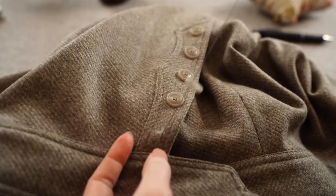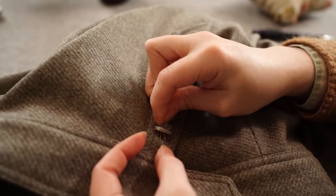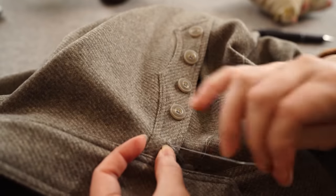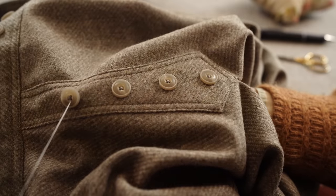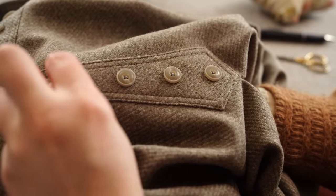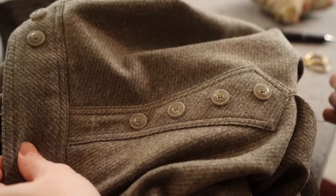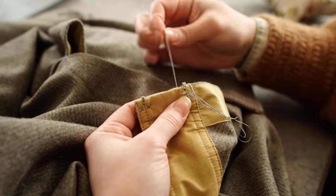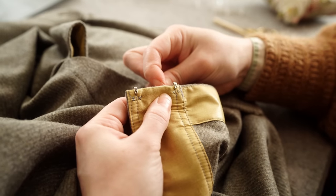But then I'm moving on to the buttons that are on the center back and the side front plackets. These are just stitched on. They are completely false in a sense, so they don't actually do anything. They are just decorative. A lot of the originals do have functional buttonholes at the front plackets, but I couldn't because I want it to be adjustable. Then there are also some hooks and eyes at the center front. I embedded these just like I did with the knickerbockers.